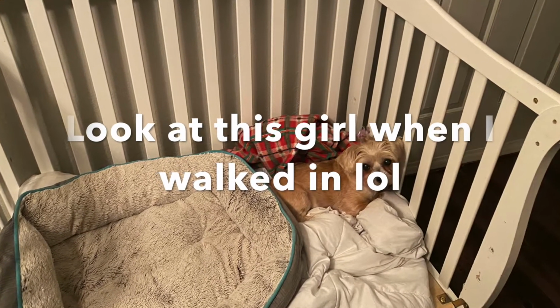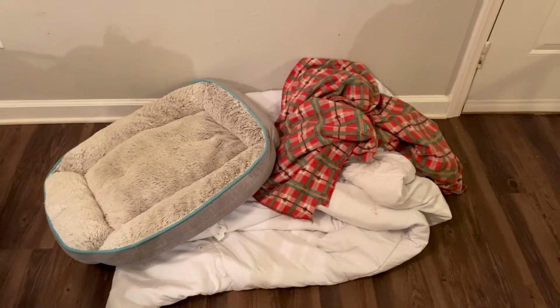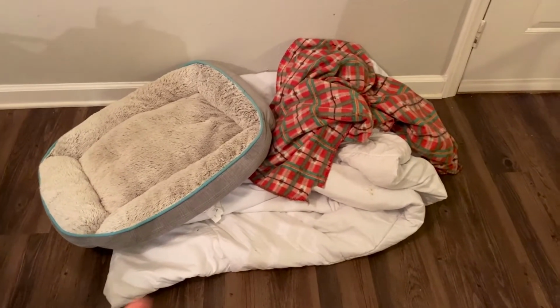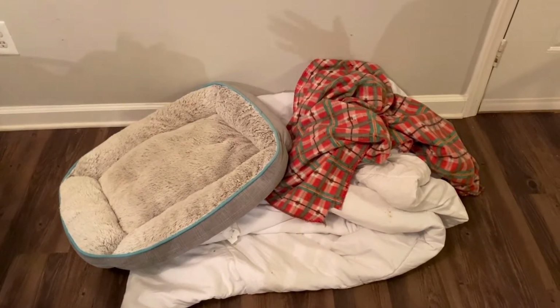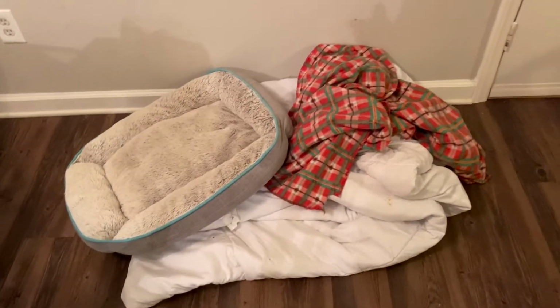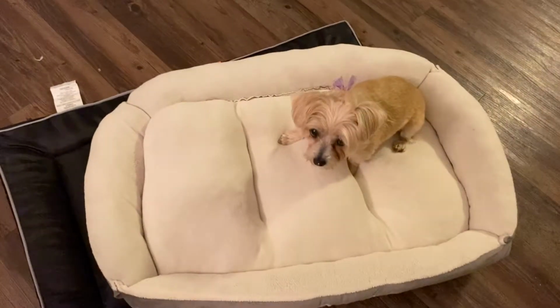And this is what I came home to. Coco in the crib. So this is what they originally had. It's thrown right here because I just took it off the little crib thing. They just had a comforter, a blanket, and this pillow. Now it's usually in a really cute setup, but like I said, I just pulled it from that. So I just threw it right here. So Coco is already loving her new pad. Y'all thought that was a wet spot. It's just a shadow, thank God.